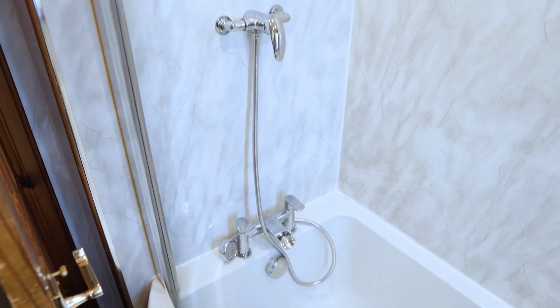Why is a PVC ceiling good? Well, first of all, you don't get the mold, especially in wet places like the bathroom. And then it's also nice to put spotlights in because it gives a more modern look.